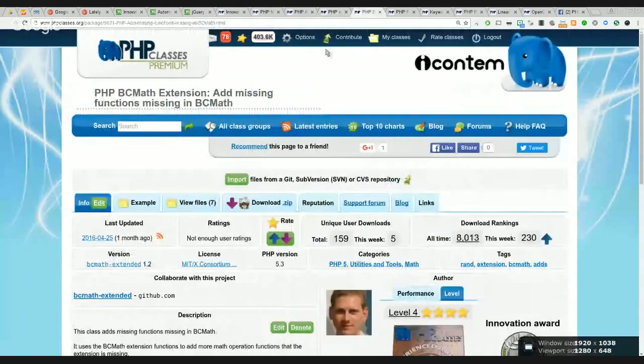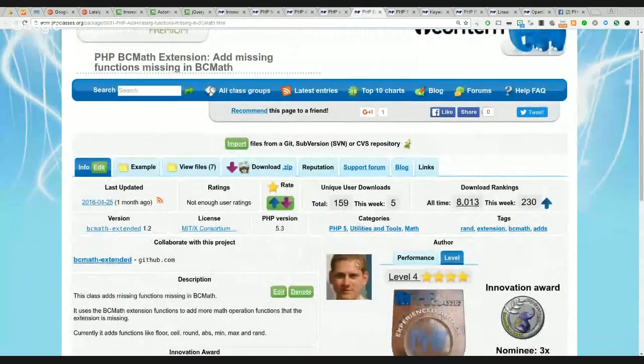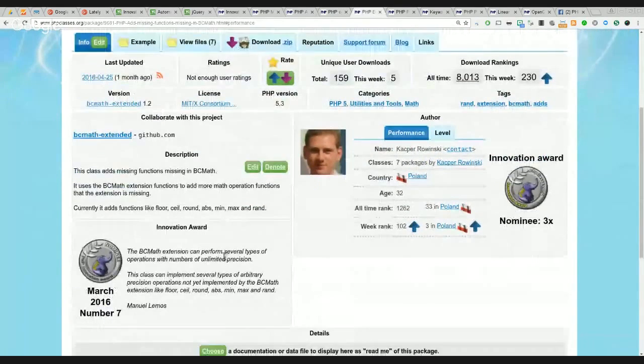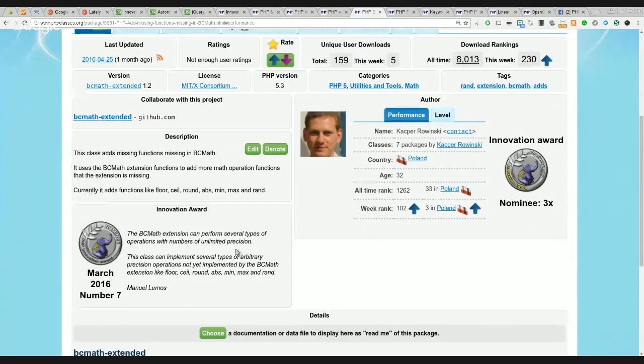So then moving on, the next package that I want to comment on is PHP BC Math extension, again from Kasper Nowinski. He developed a package that implements additional functions that the BC Math extension does not provide, like floor, ceil, round, abs, min, max, and rand. So BC Math is an extension that implements arbitrary precision math. So it's not like integers or floats. It provides an unlimited number of digits on each number. So he implemented these additional functions that are not available on this extension.